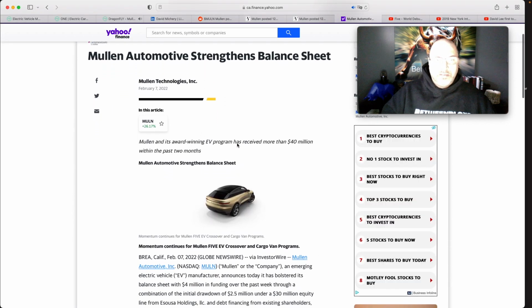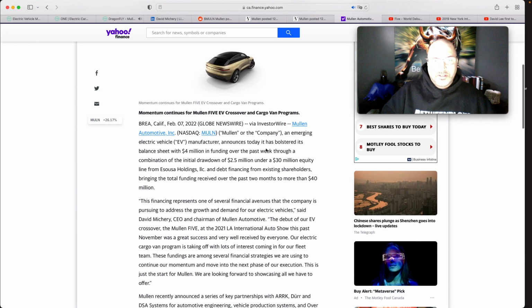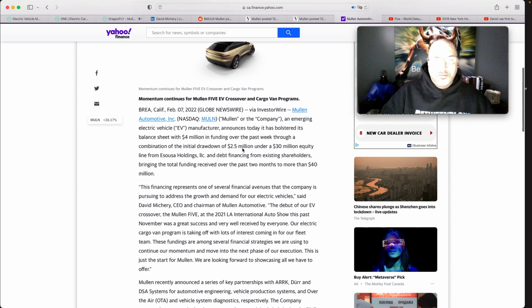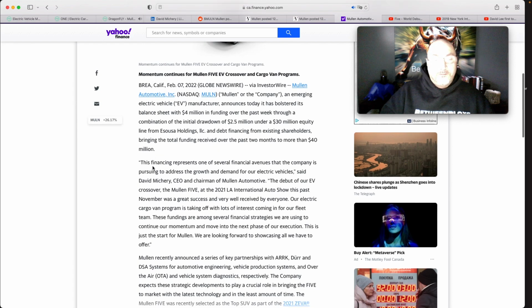MULN, its award-winning EV program, has received more than $40 million within the past 2 months. An emerging electric vehicle manufacturer announced today it has bolstered its balance sheet with $4 million in funding over the past week through a combination of an initial drawdown of $2.5 million under a $30 million equity line from Esousa Holdings LLC, and debt financing from existing shareholders, bringing the total funding received over the past 2 months to more than $40 million.